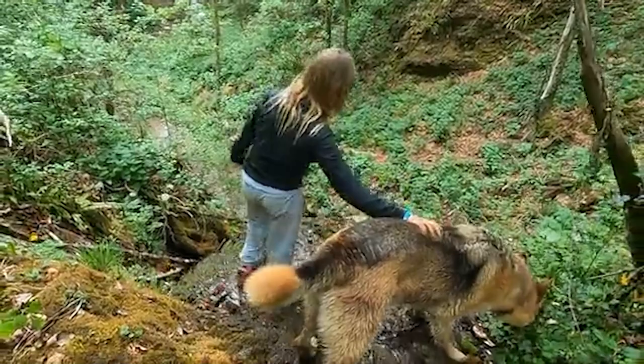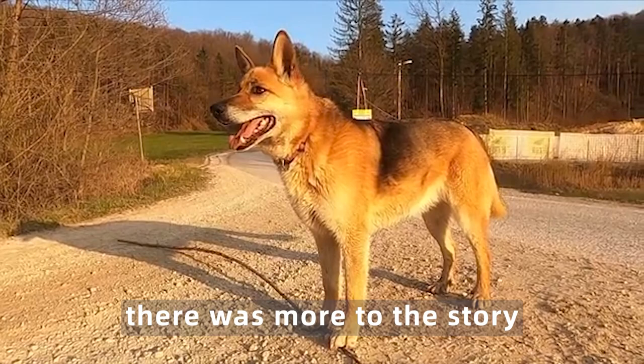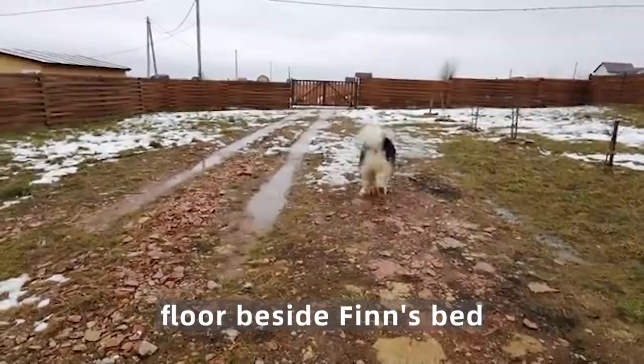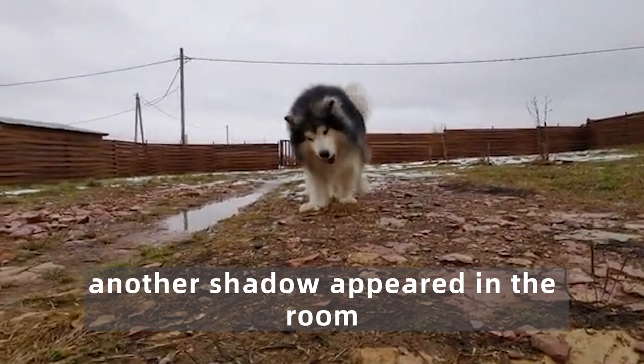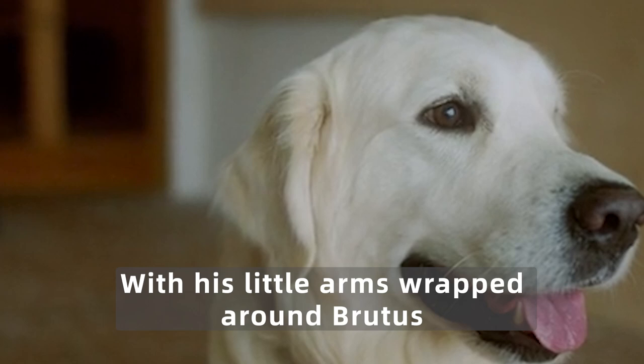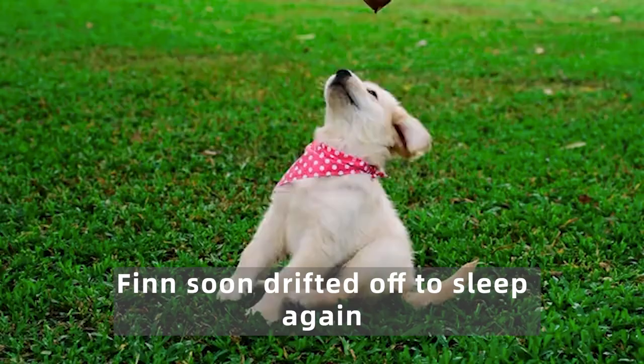However, there was more to the story. As they continued watching the video, they witnessed Brutus finding a cozy spot on the floor beside Finn's bed. Moments later, another shadow appeared in the room, and Finn himself entered the frame. He approached his bed, grabbed his pillow and favorite blanket, and nestled next to his faithful companion. With his little arms wrapped around Brutus, Finn soon drifted off to sleep again.